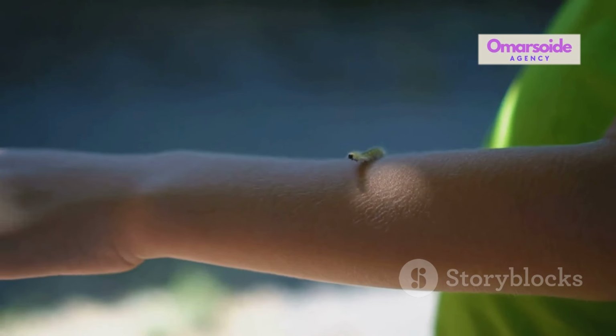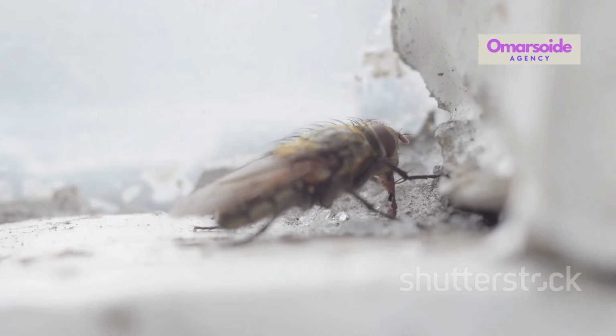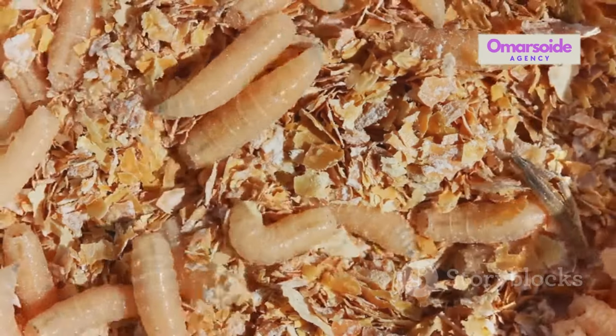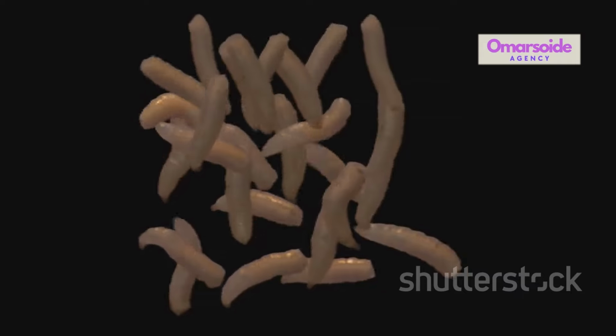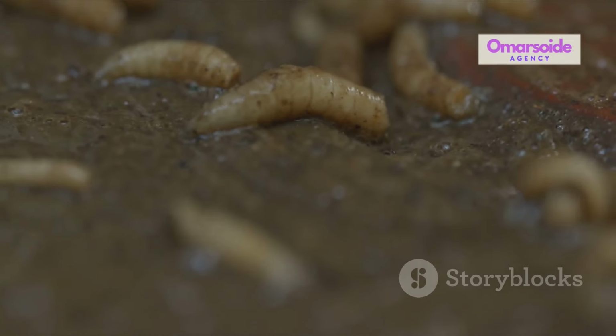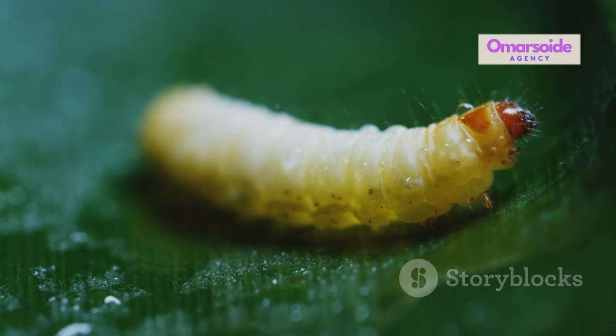Deceptively so. You might idly swat it away, thinking nothing more of it. But this fly is a messenger of misery, a scout for its truly horrifying offspring. The screwworm itself is not a worm at all despite the name. It is a maggot, the larval stage of this particular nasty species of blowfly. Screwworms, however, are obligate parasites of living mammals. This means they feed on living flesh to complete their life cycle.